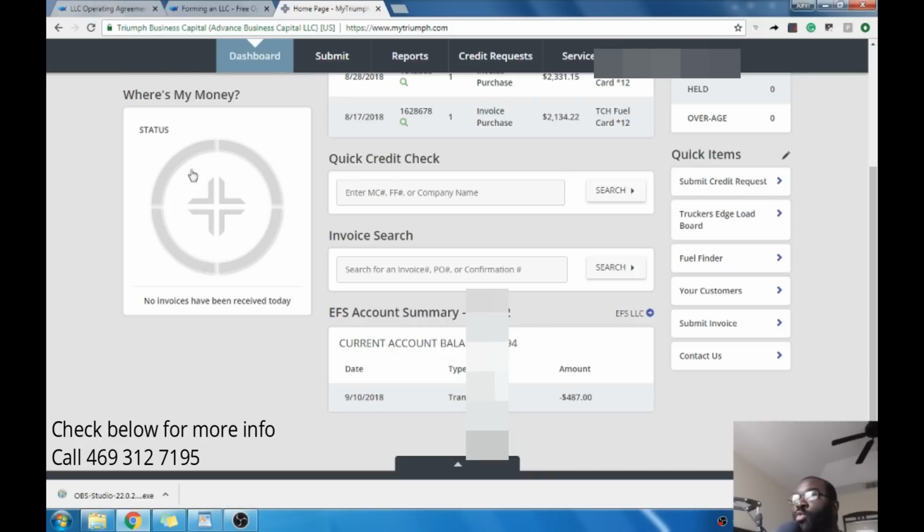So once all these circle things go green, you can send this money straight to your fuel card, and then the money is available. You can buy fuel with it. It's instant. As soon as you send it out, it's instant. You can do whatever, or you can just transfer the money straight to your checking account, or you can go to an ATM at a truck stop and just take it off the fuel card.